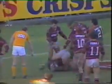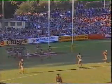Well, that seems to be a little bit of a halt there going on, a bit of a wrestling match going on in the in-goal area. It's all over now. And Chisholm being spoken to briefly. Just over enthusiasm, nothing dramatic.